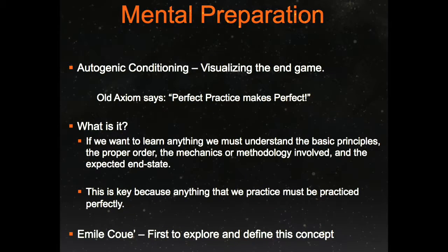The reason I teach autogenic conditioning is that it's a way to shortcut the learning process, the physical learning process, by visualizing and mentally seeing what you want to do, how it's done, and the end state. So before I go into that piece of it, let me talk a little bit about the psychological and the biological components to this. Let's talk about the mindset first of all. It's been proven that if you think of whatever it is, you're basically activating certain neurons in the nervous system, especially in the brain.